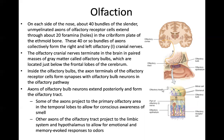They then project that signal posteriorly, forming the olfactory tract, as you see here. Some of the axons project to the primary olfactory area in the temporal lobes to allow for conscious awareness of smell. Other axons of the olfactory tract project to the limbic system and hypothalamus to allow for emotional and memory-evoked responses to odors.